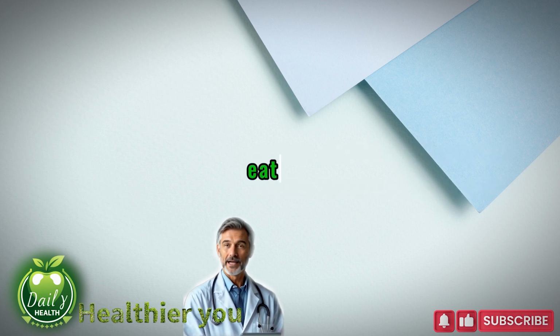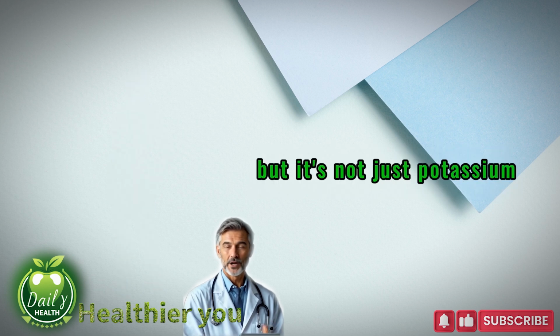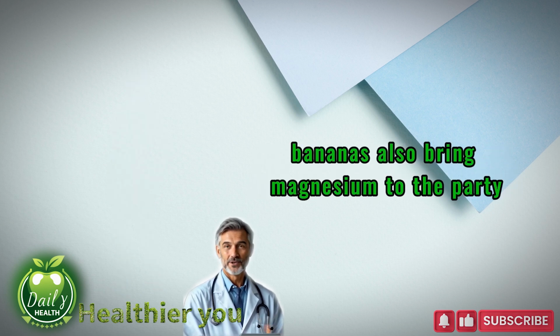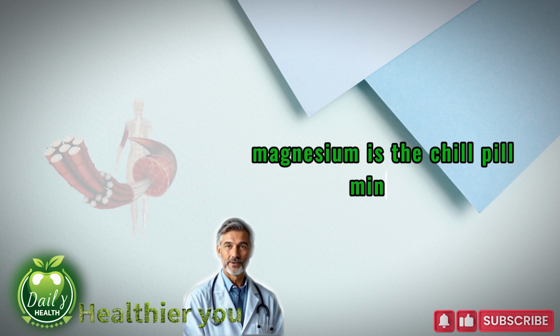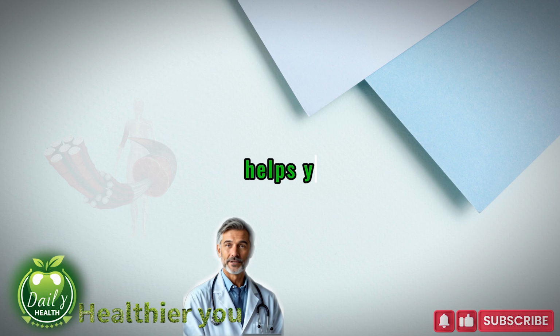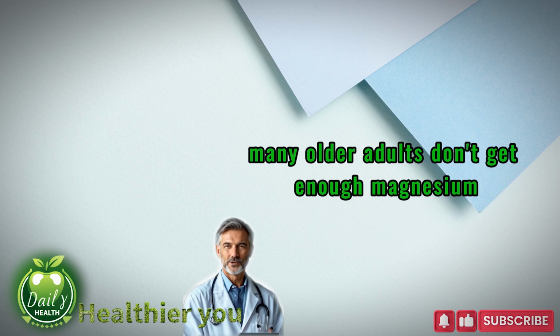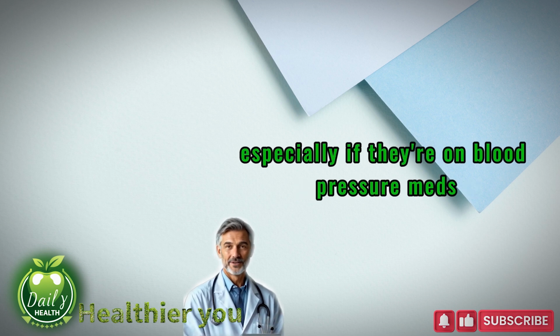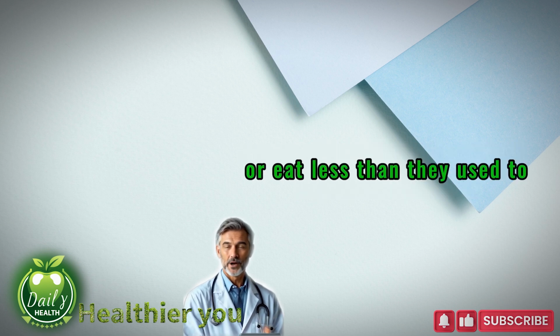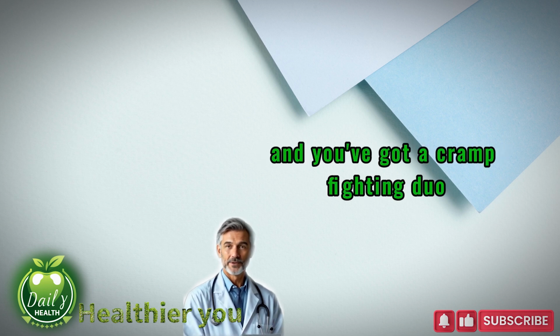For seniors, eating a banana or two daily can seriously cut down on those midnight calf attacks. But it's not just potassium. Bananas also bring magnesium to the party. Magnesium is the chill pill mineral. It tells muscles to relax, helps your body make energy, and keeps potassium and calcium in check. Many older adults don't get enough magnesium, especially if they're on blood pressure meds or eat less than they used to. Pair bananas with nuts or spinach, and you've got a cramp-fighting duo.